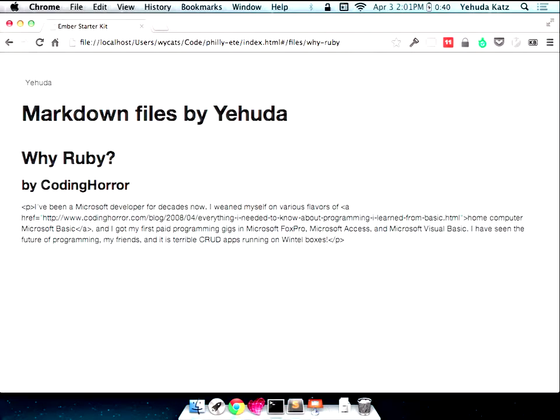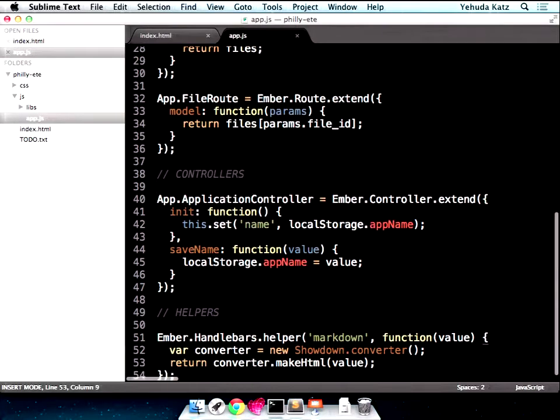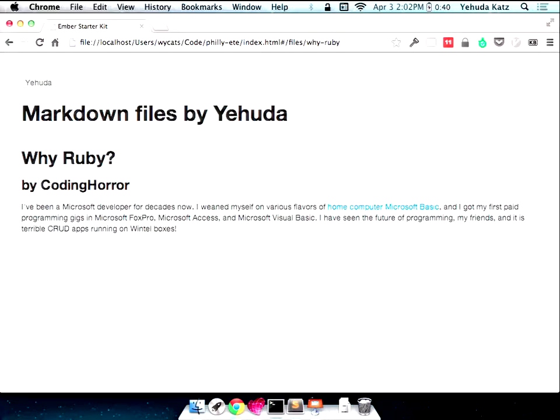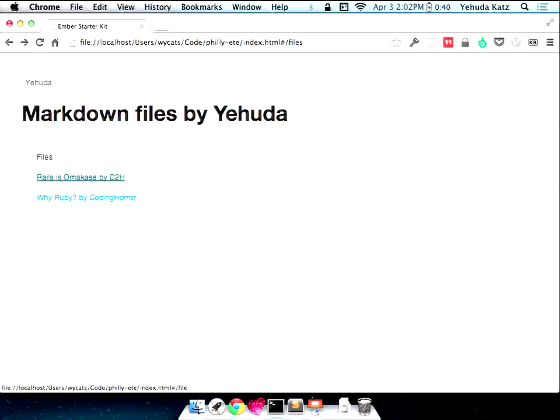Now, well, there's a small issue here. It's actually rendering it as HTML. So why is it rendering it as HTML? Well, the reason is that Ember comes built in with XSS protection. So by default, if you try to just dump HTML into the page, we will automatically escape it. If you would like us to not escape it, you have to explicitly tell Ember that it is safe. So let's do that. Let's go into our helper. We say return new Handlebars.SafeString. And we reload. Boom, now we have markdown converted into HTML. Right, and now it's multiple paragraphs instead of one. Great. So that's number one.